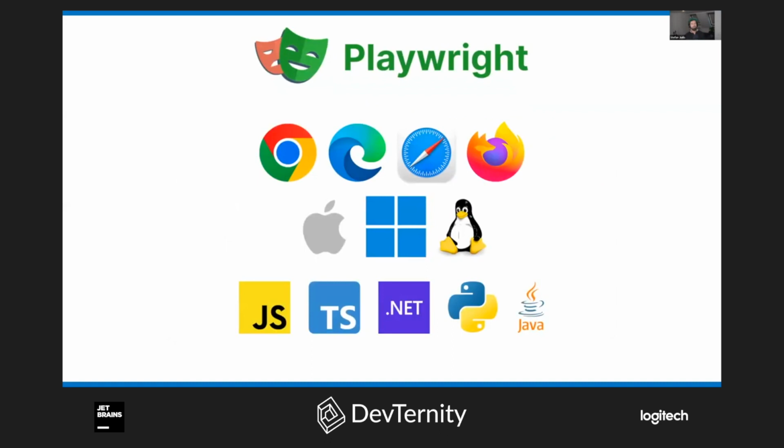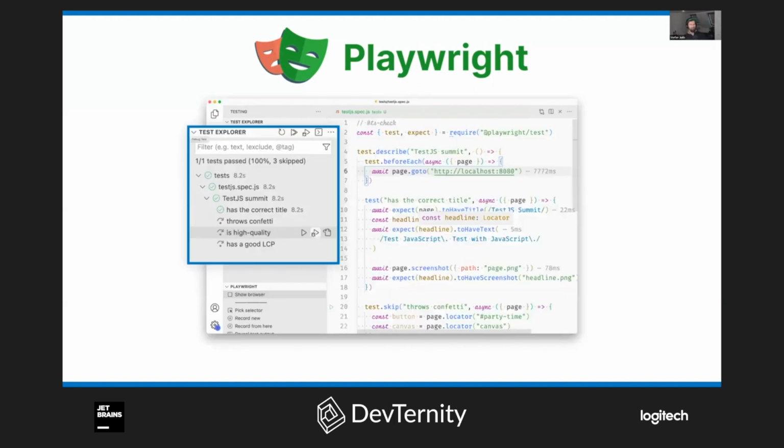So what are the key facts here? Playwright allows you to control Chromium, so Chrome, Edge, Safari, Firefox, works across operating systems, and you can write your tests in JavaScript, TypeScript, .NET, Python, and Java. It comes with a very handy VS Code extension, so you can debug your headless browser tests or your browser tests in general right from VS Code if that is your editor of choice. So that is pretty cool.